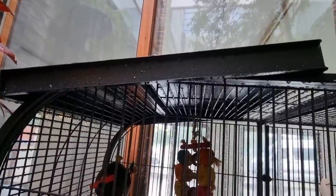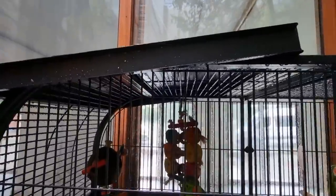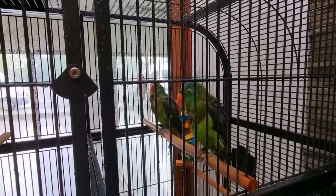So I'm probably gonna change the half roof. I say half roof because it's covering half the cage. I might use banana leaves. What do you guys think? Nice natural option, right? This young female prefers to be under the shade, but these two choose to actually be in the rain, strangely.